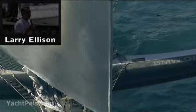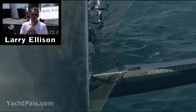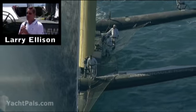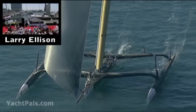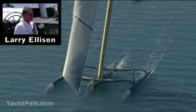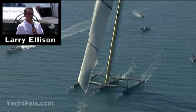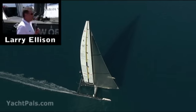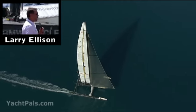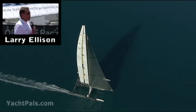How far do you push the boat? How far do you push yourself? What are the boat's limits? We don't know. We're discovering what the boat can do. And we're discovering what we can do as sailors, as engineers, as designers, as shore crew. And if we've done our job well, we can go out and race this boat and bring home the America's Cup.